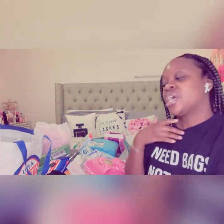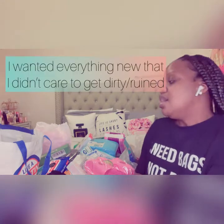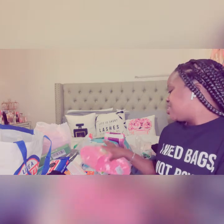Like I said, you don't want to overbuy and buy things in excess, because you're probably not even going to use half the stuff that you purchase. A lot of this stuff is also for aftercare when I come back. I could have probably minimized some of the stuff that I bought, but then again, I didn't.